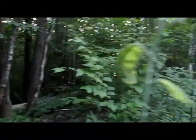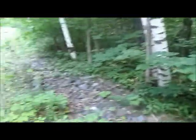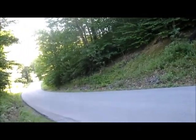Well, I reached the road, came up a ladder over there. Can't see it, but there's no parking over there. There's no parking here. So we're gonna go under 89. Yeah, under 89. Now it's a road walk down to the truck.